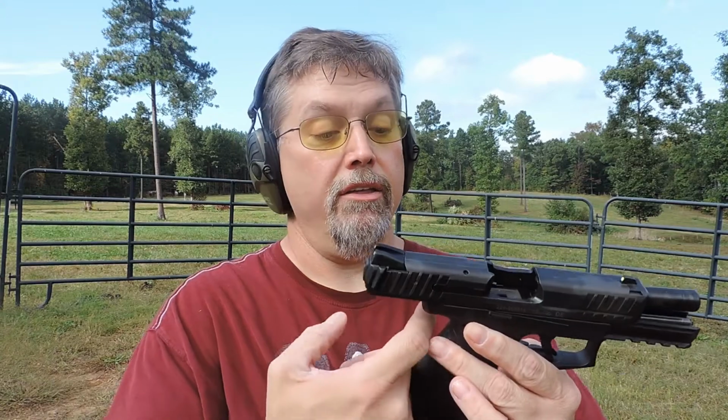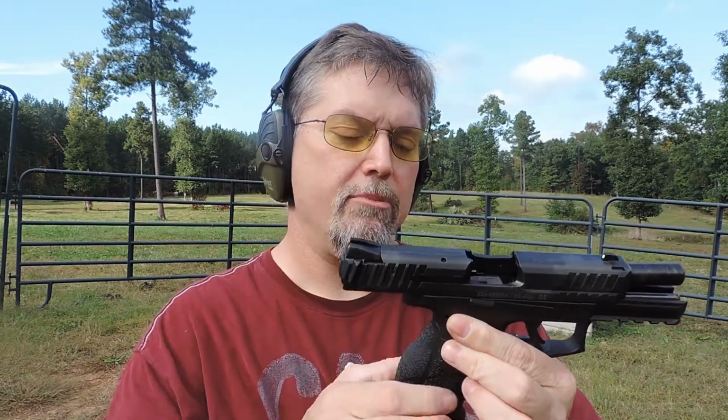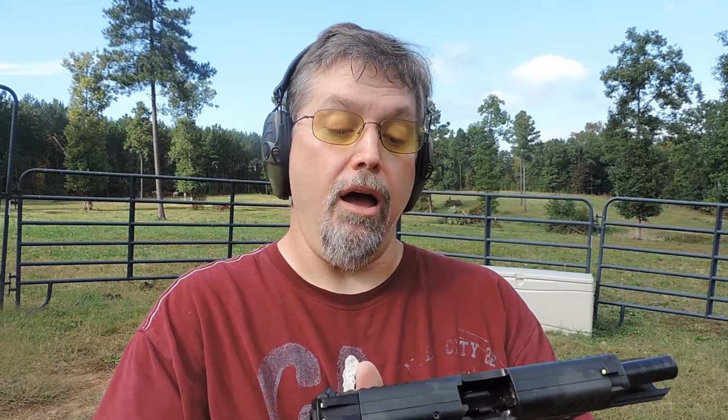So I am getting adjusted to the grip. Now, of course, if you've done any reading, this gun has both replaceable back straps and side panels. I haven't decided what I'm going to do there yet, whether I'm actually going to trade that out. This does feel a little chunky in my hand, but before I start really moving those parts around, I want to see. Sometimes the gun feels less ergonomic, but after you shoot it, I mean, the Glock for me was a big surprise.